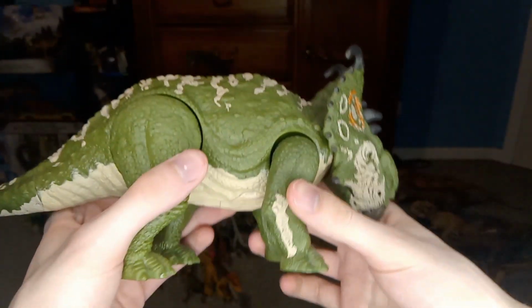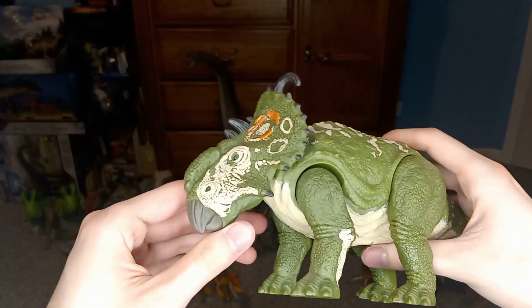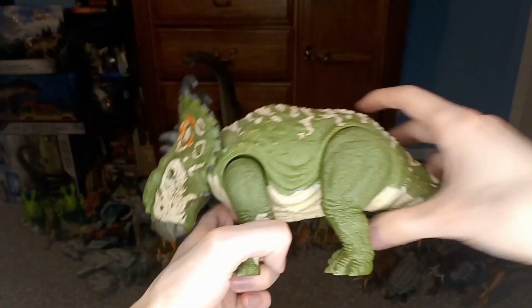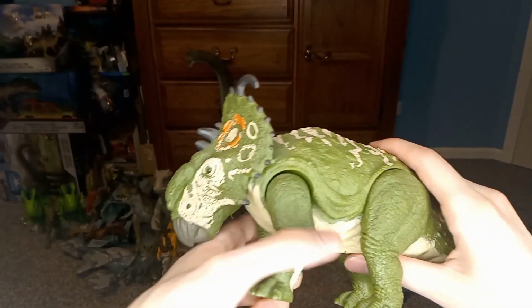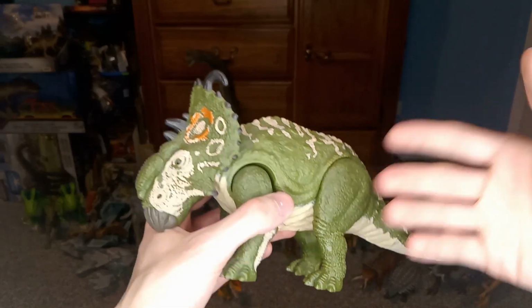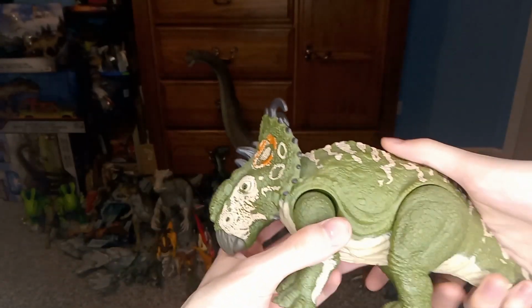Yeah, not a Cenoceratops. Cenoceratops colored and marketed, but definitely not Cenoceratops. And I really like the sculpt, and I kind of wish they kept the original colors that it had. But this is still a nice figure. The sculpt's definitely there, and it's just a hunkin' piece of plastic.